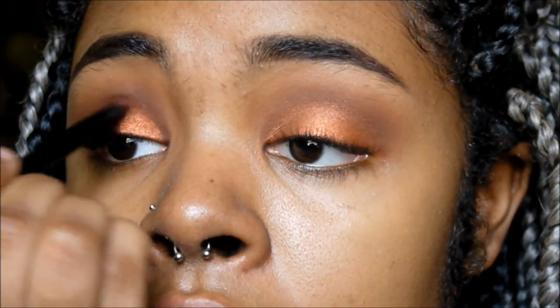First, I took the dense side of the Anastasia Beverly Hills brush just to do some initial blending of the copper into the crease, and then I took the fluffier side just to finish off the blending.